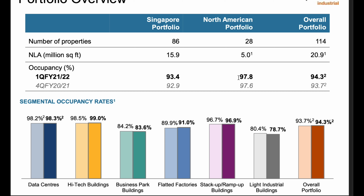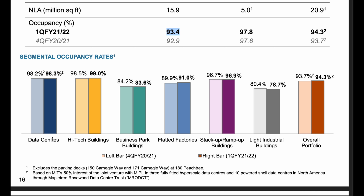Occupancy rate, actually North America has a better occupancy rate. That means more tenants are actually renting from Mapletree Industrial. Singapore is only at around 93%, so they have around 7% that's not rented out yet. But if we look at the breakdown segments, data centers is almost fully rented out, 98%. High-tech buildings, close to 99% already. So almost everything is increasing.